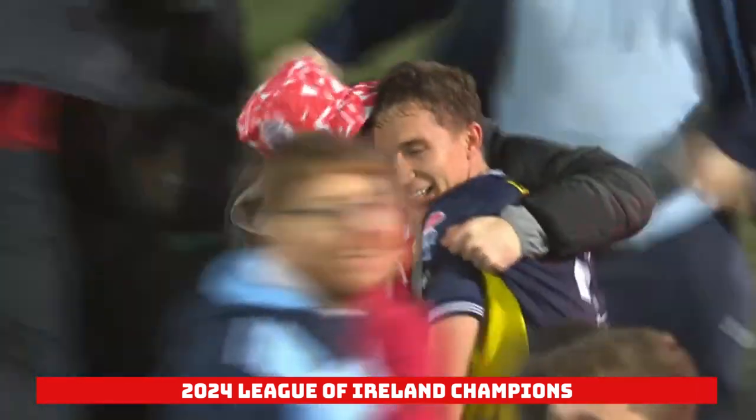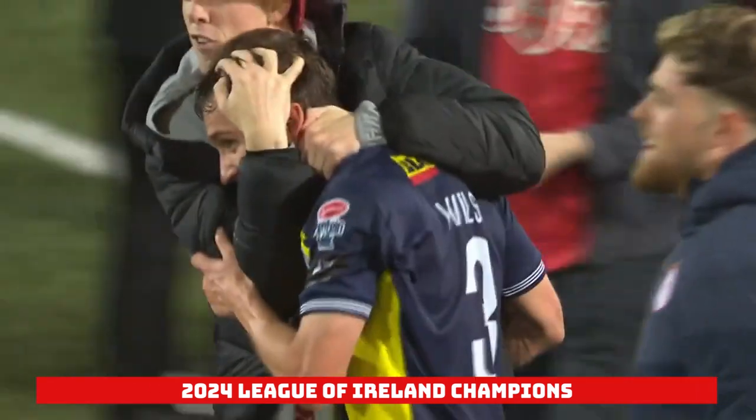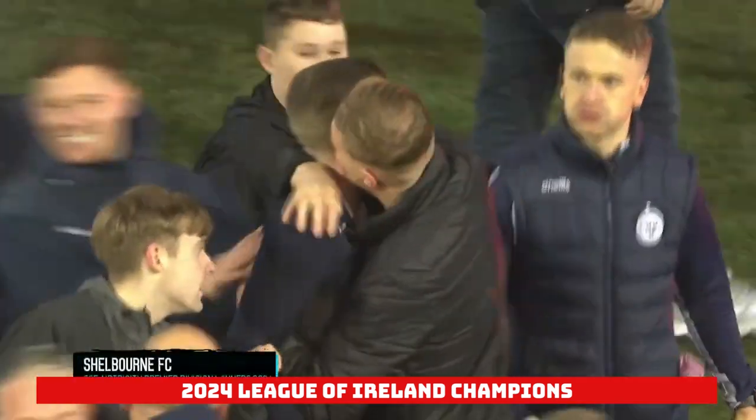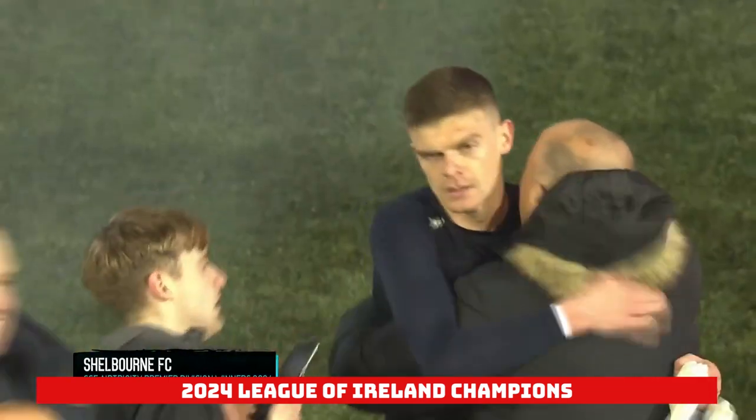For Shamrock Rovers, the late surge didn't quite prove to be enough. The four in a row champions dethroned in quite a remarkable season that fittingly went right to the final day, to the final games, to the final minute.